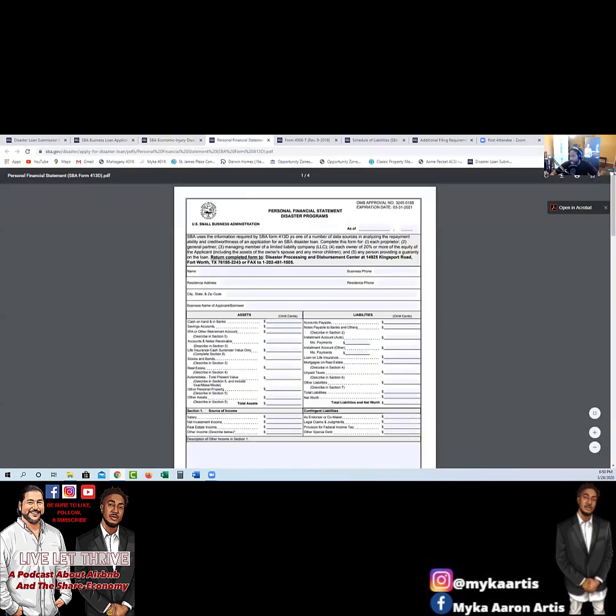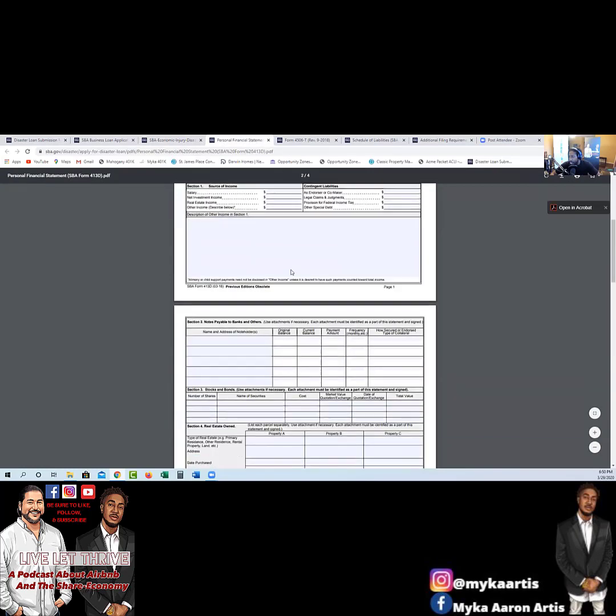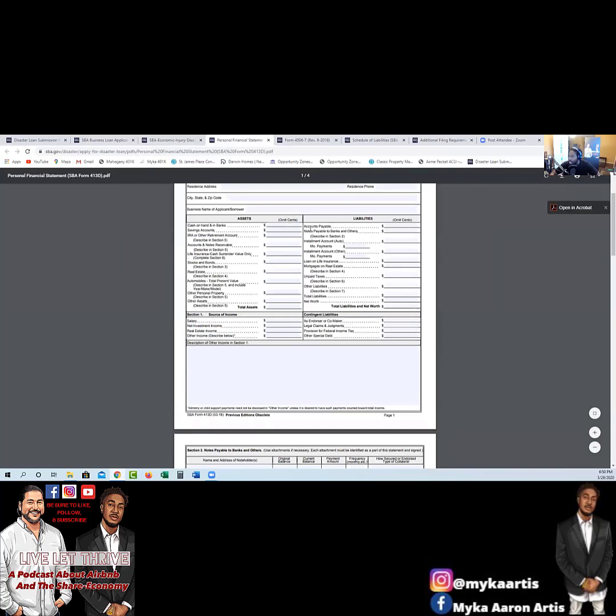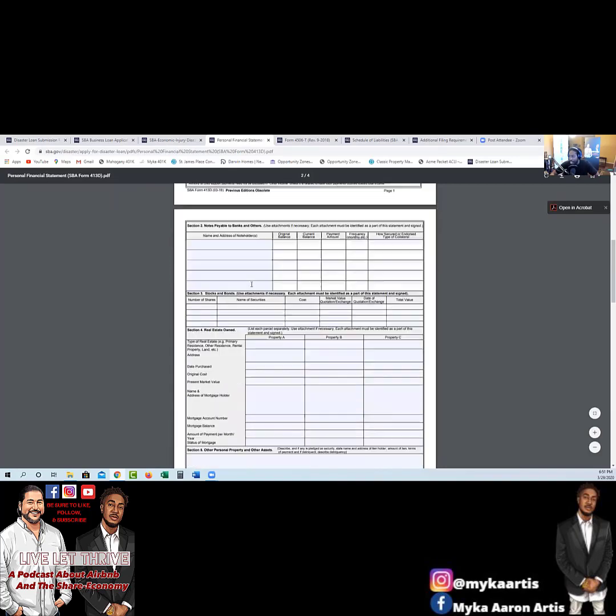Then this is your personal financial document. I think I did put my social on this one. No, I didn't actually, because I put my business name here. Put the date, name, business phone, residence address, all that good stuff, and then put all your business financials in here. This is one of those things where, if you are not organized, it's going to be a pain to pull all this stuff. If you've already filed your 2019 taxes, it should be pretty easy. If you filed your 2019 and 2018 taxes, it should be pretty easy to go through this and fill it out. You're pretty much just copying and pasting.